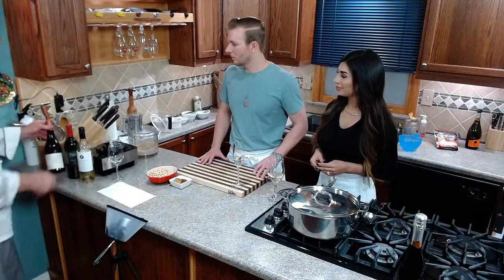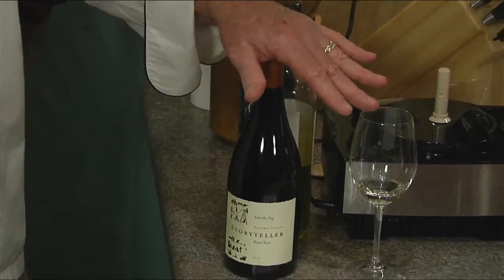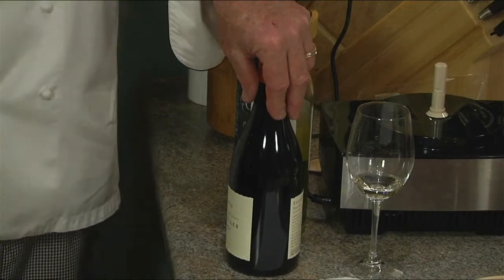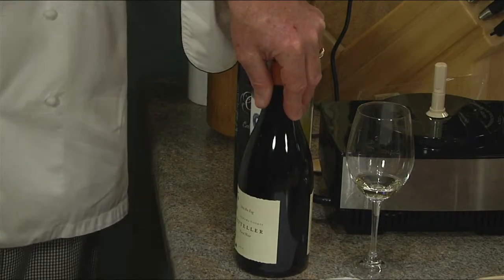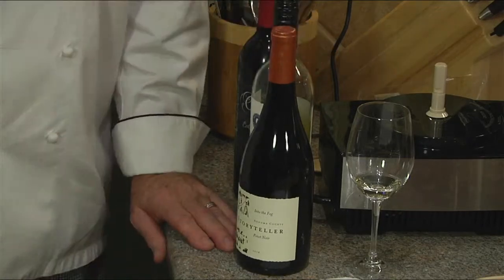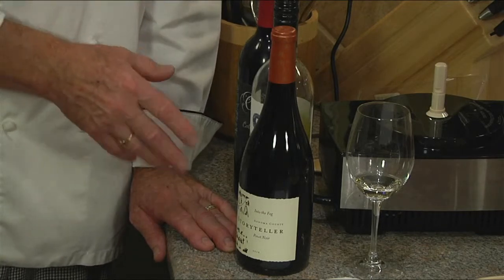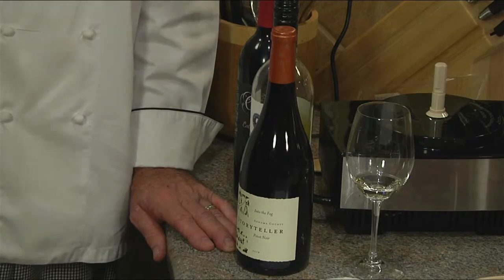And the last one here is going to be the Storyteller Pinot Noir. Pinot Noir is actually the name of the grape. This particular one is Sonoma. This is not from the north northeast. It's more from central California, a little bit north in the Sonoma. The soil in Sonoma is probably the richest for red wines. Some of the best Cabernets and Zinfandels come from the Sonoma region. And this Pinot Noir has, I would say, a hint of cranberry.